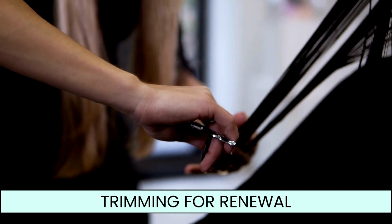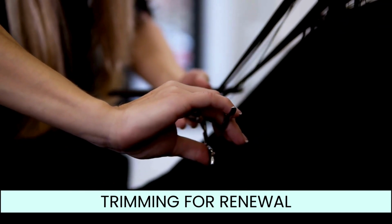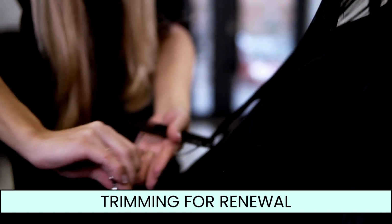Sometimes, a fresh start is the way to go. Don't shy away from a good trim. It helps remove damaged ends, allowing healthier hair to shine through. It's like pruning a garden for new growth.